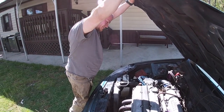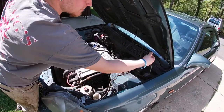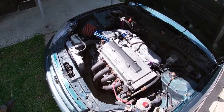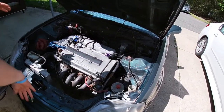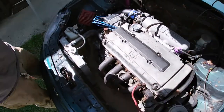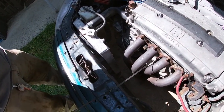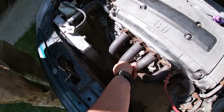It's a GSR engine. It's a GSR motor out of an Integra. When did you pick this up? Not too long ago. I pretty much just got it. As you can see, I haven't done anything to it yet. All I got to do is an oil change, because the oil is super old. We need some new oil. Let's see if I can do this one-handed.